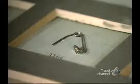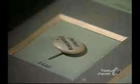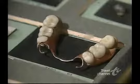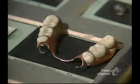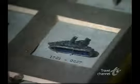And some are pretty remarkable. Large safety pins, nails, food and jewelry, buttons of various kinds, jacks swallowed by children, and even dentures swallowed by adults. The most amazing thing is the fact that people were able to swallow them.